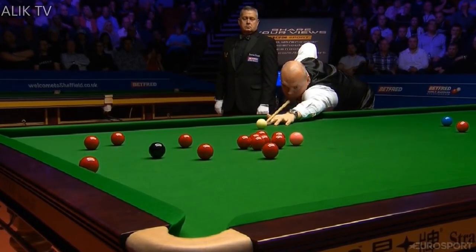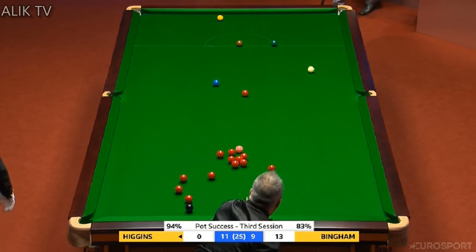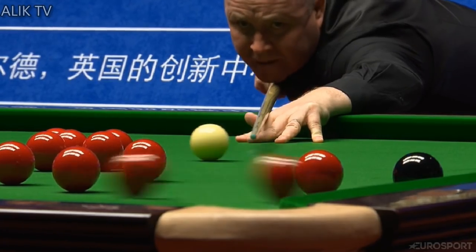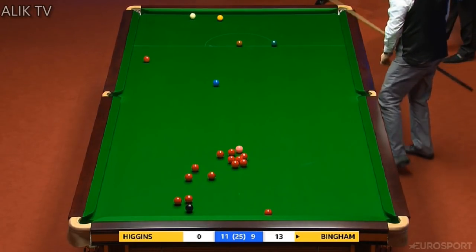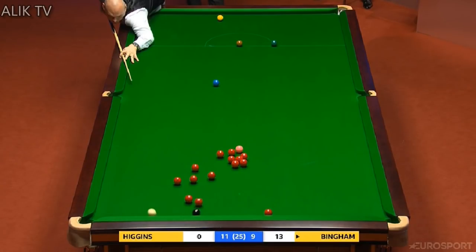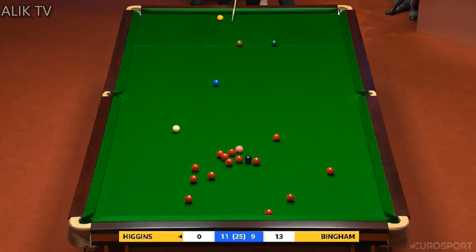Oh, and how many times do we see that? This third session, that shows you that... Not sure, obviously, perhaps he couldn't play on. He's gone farther than that. Just a containing shot. Trying to get back to balk off this. This needs the perfect contact. Blue's in the way, is it? No, slip past the blue.